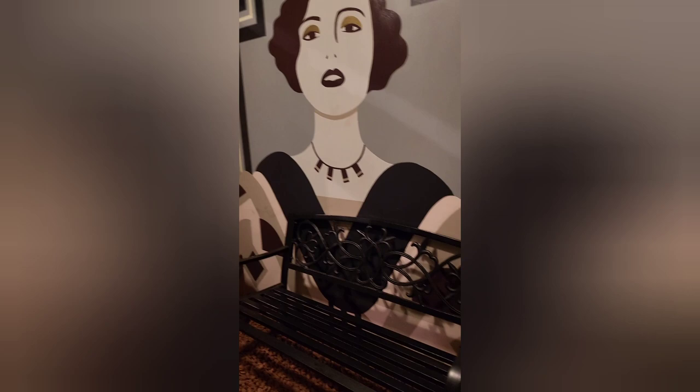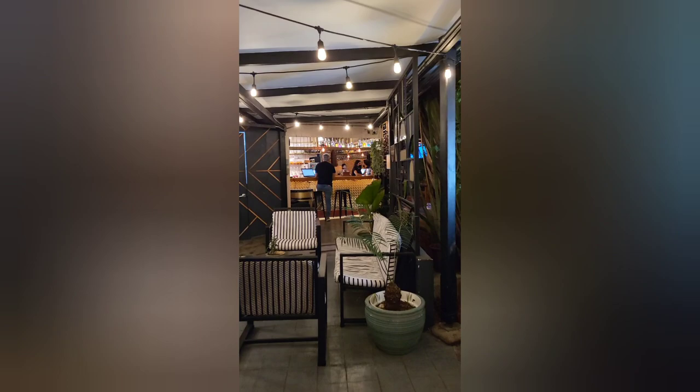They also had some very rustic, unique corners that you could chill in. That's one of them. I especially loved the lighting, all of the plants. You really felt like you were in Costa Rica.